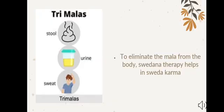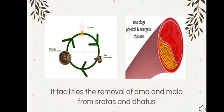The word Sweda is derived from the Sanskrit word swed, meaning to sweat. Swed means sweat, which is the mala through which pitta is eliminated. The therapies which help in producing perspiration are called Sweda. In Sweda, certain procedures are done to open the srotas and to make the body sweat. This is done after Sneha therapy.